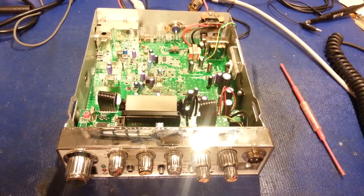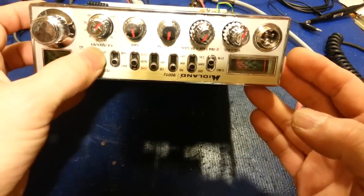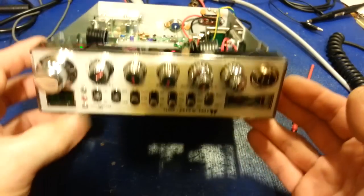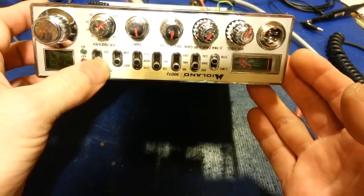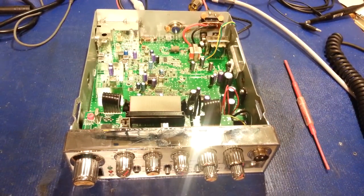Does have some nice features. Some of them don't really work that great, like this XR technology noise filter. It filters out so much that you can't hear what you actually want to hear. It filters too much. But, so there you go. There's a Midland 9001Z.